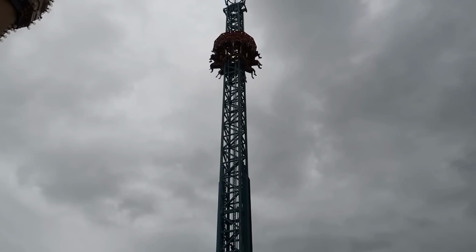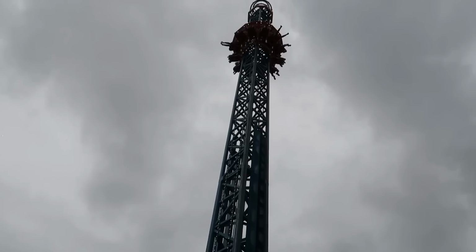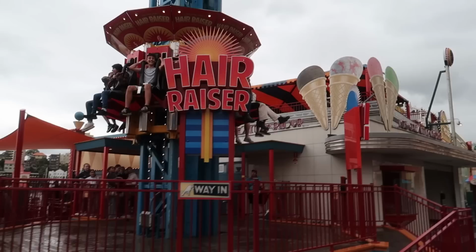Look at that drop tower. It is, yeah, hair raiser just here. I love the buildings. Here we go. That's the Big Dipper entrance just there. Look at this. There we go. Oh! That looks nice and forceful. Looking forward to getting on there.